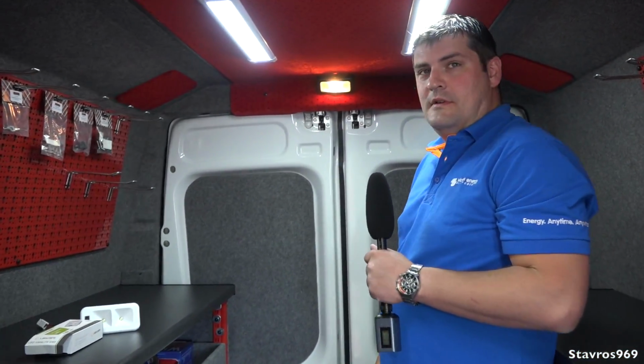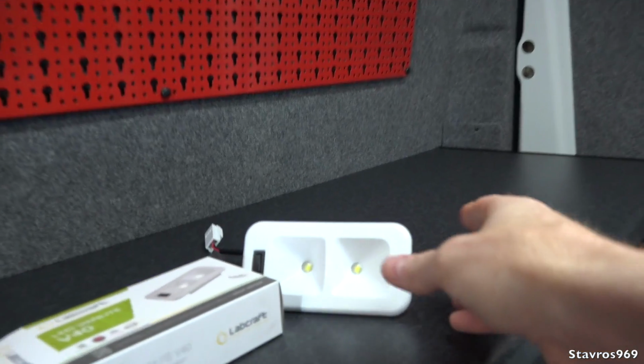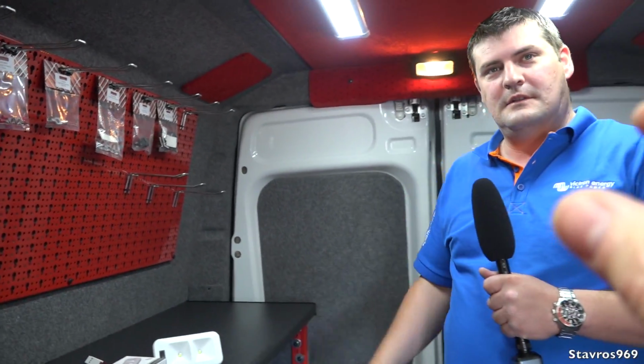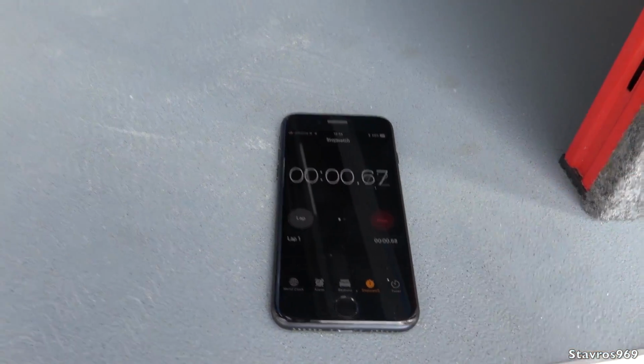So we are going to do a bit of a challenge, Carl, yes? Yes, we are. This lamp, as you can see, it's not LED. Carl has the LED lamp here, built by Labcraft. Now he's going to change that lamp, and I'm going to time him to see how quick he can do it. Okay, Carl, the stopwatch. Let's go!